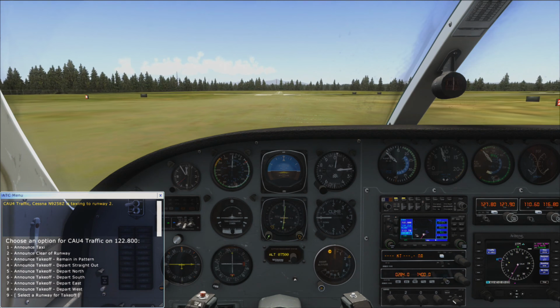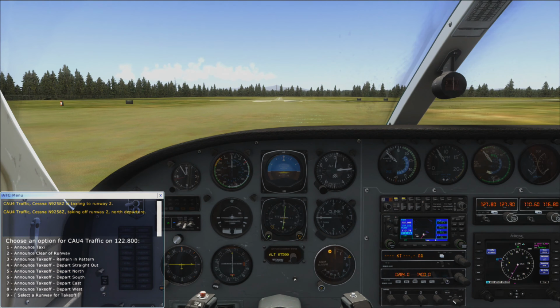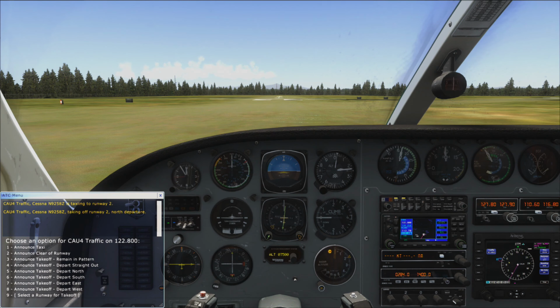So let's announce that we're going to go ahead and take off. We're going to say to the north. Charlie, Alpha Uniform 4, traffic, Cessna, November 90258 Zulu, taking off, runway 2, north, departure.